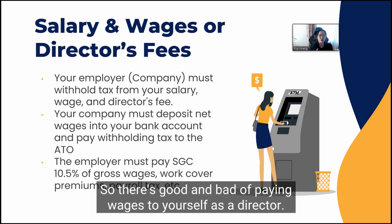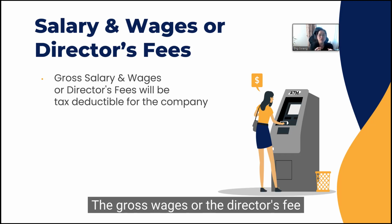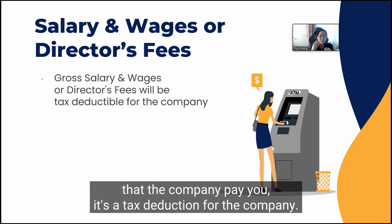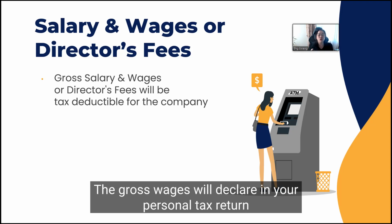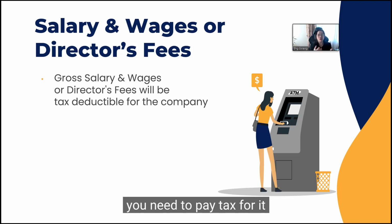So there's good and bad of paying wages to yourself as a director. The gross wages or the director's fee that the company pays you is a tax deduction for the company. It's just like a normal expense. The gross wages will be declared in your personal tax return. You need to pay tax for it.